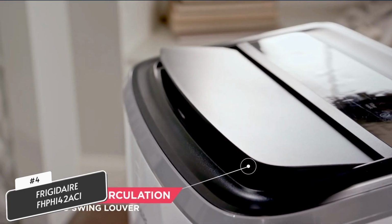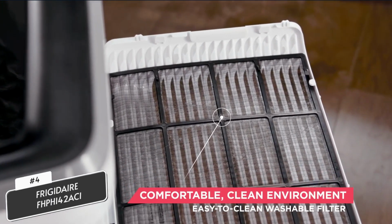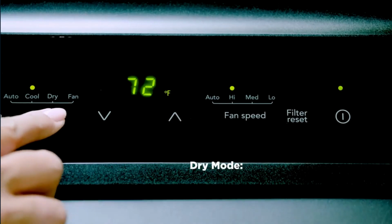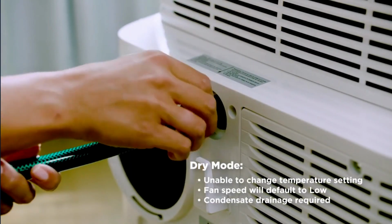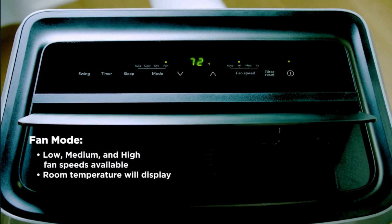Customizing your indoor climate is a breeze with the easy-to-use control panel. Set your desired temperature and fan speed to create your personal oasis. And when it's time to relocate, the built-in carry handle lets you effortlessly take your comfort from room to room. Whether you're working from home in your cozy office, unwinding in the living room, or getting a good night's sleep in the bedroom, the Frigidaire FHP-H142AC1 keeps you blissfully cool wherever you go.